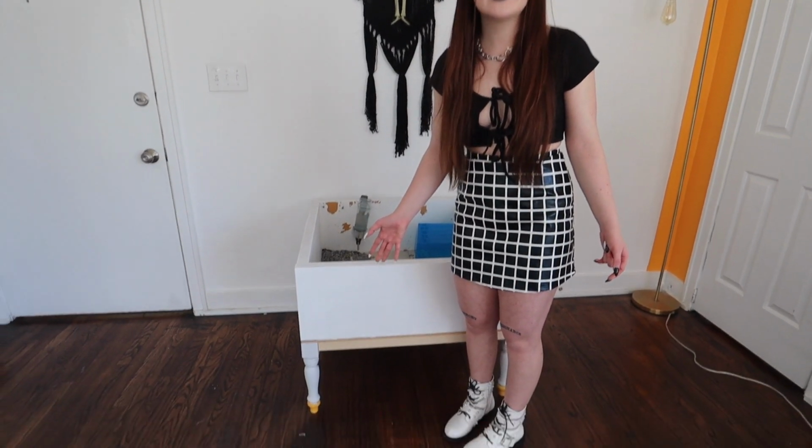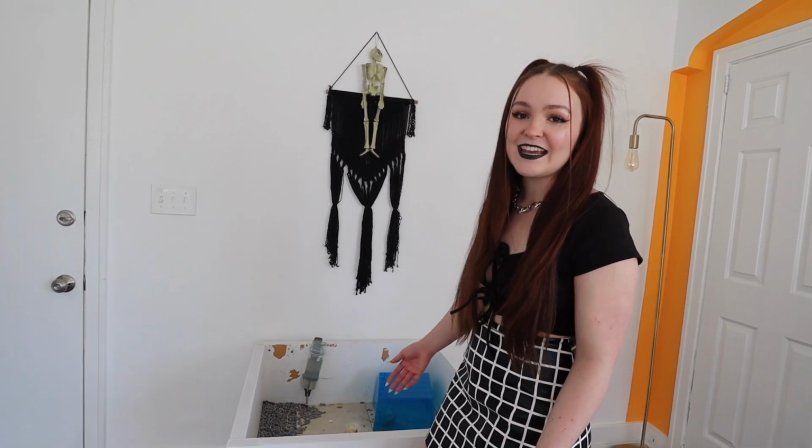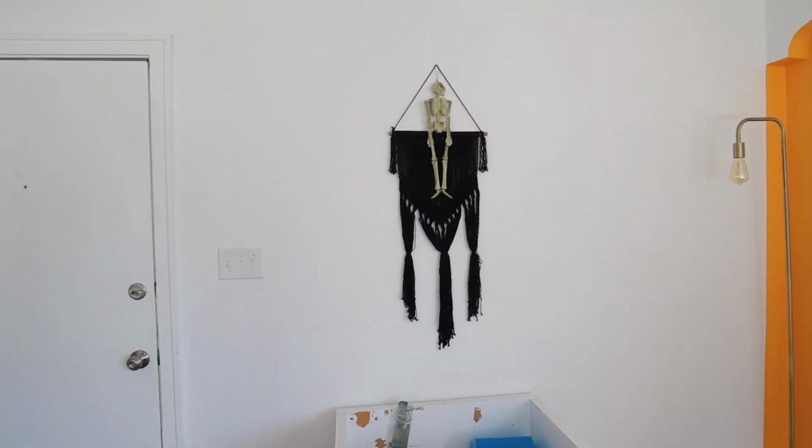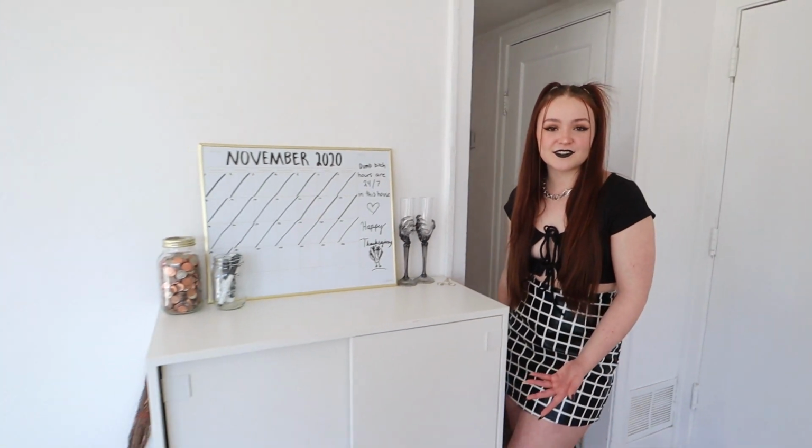The cage probably doesn't look much different from when, I guess it was broken on the floor last time they saw it. It looks better than that. Yeah, and the guinea pig is not in here right now, but we did finish his cage, sort of. Then we have this little thing right here where we keep our calendar that is always updated. This was supposed to be a shoe rack, but we use it for blankets because it works.